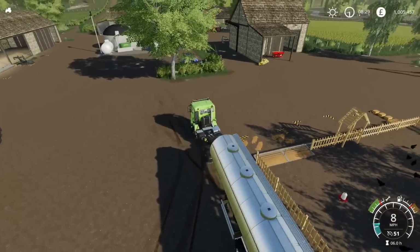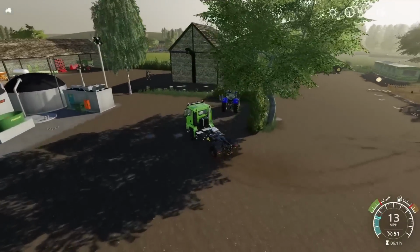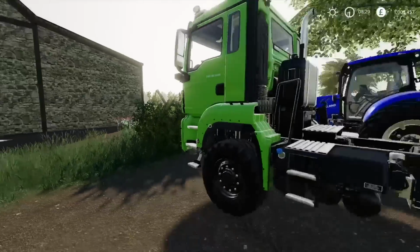Fantastic. Right. That's another piece returned anyway. Well, we're certainly finishing off with more than we started out with.